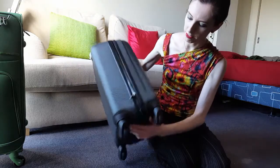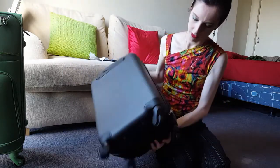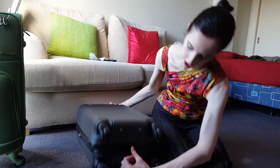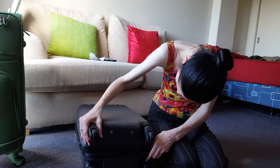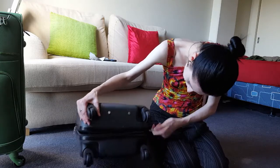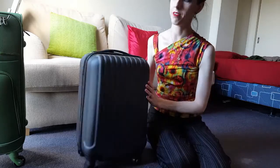Where's my other zip gone? Should never try to do this with it standing upright, I've decided, because they get stuck. There we go. Okay, so that's that one.